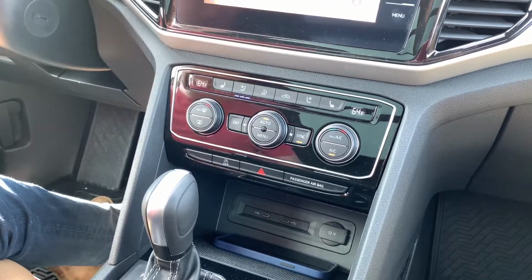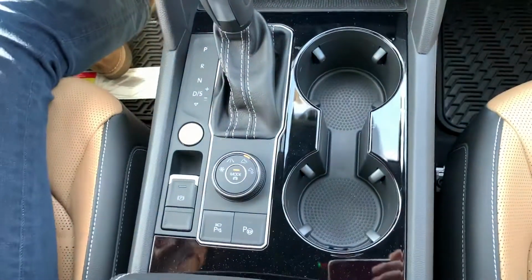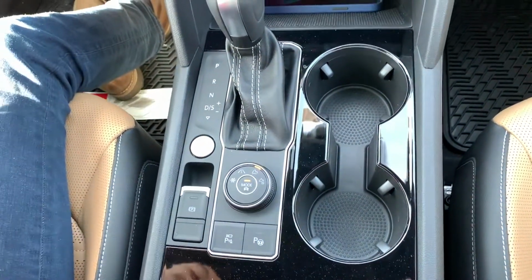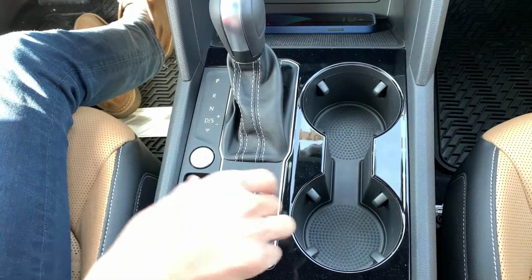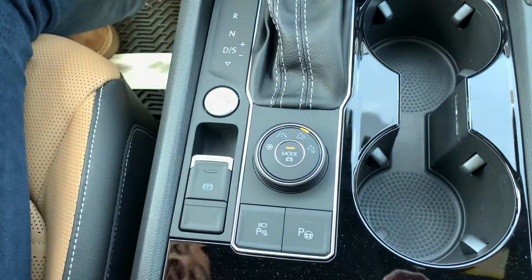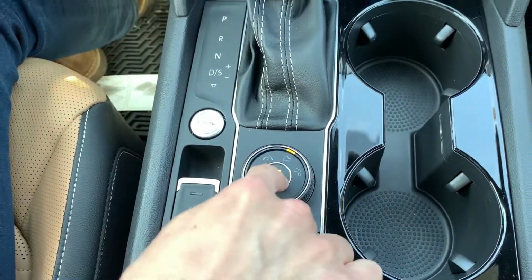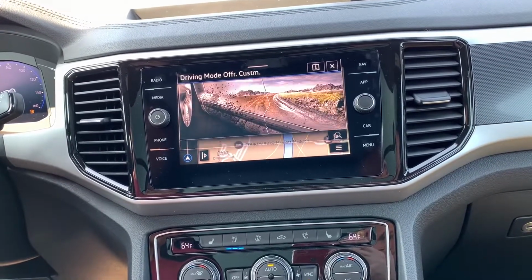luxurious car here. Moving down to this center area, Volkswagen does pride itself in how many cup holders this car has. I believe it has 11 in total, which is kind of crazy, but you can see 2 right here. These are the different drive mode selections as well. You can use this rotary dial to change between off-road modes and stuff like that. And then you can use this middle button here to click through the different sport modes, which is always kind of an interesting selection here.